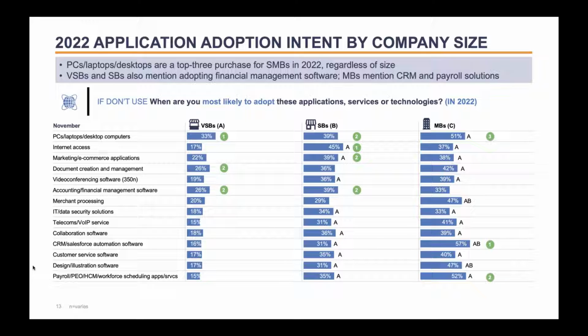So for example, we included hardware for your PCs, laptops, desktop computers. Very small businesses are most likely to get that, relative to any other technology solution that we surveyed here. Second most likely to get some sort of document creation and management.